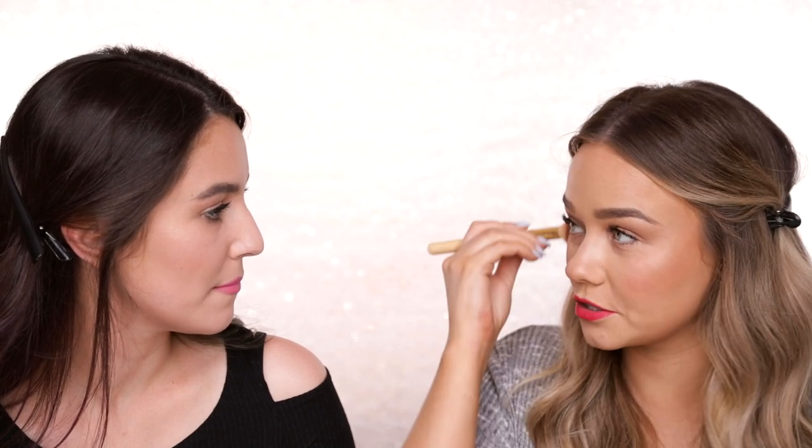I find I have a face that does need a bit of blush, whereas it's overpowering on your face. Okay, look at me right now. Do you think I need blush? I don't, no. I feel like I want more highlight, but I'm going to step back.